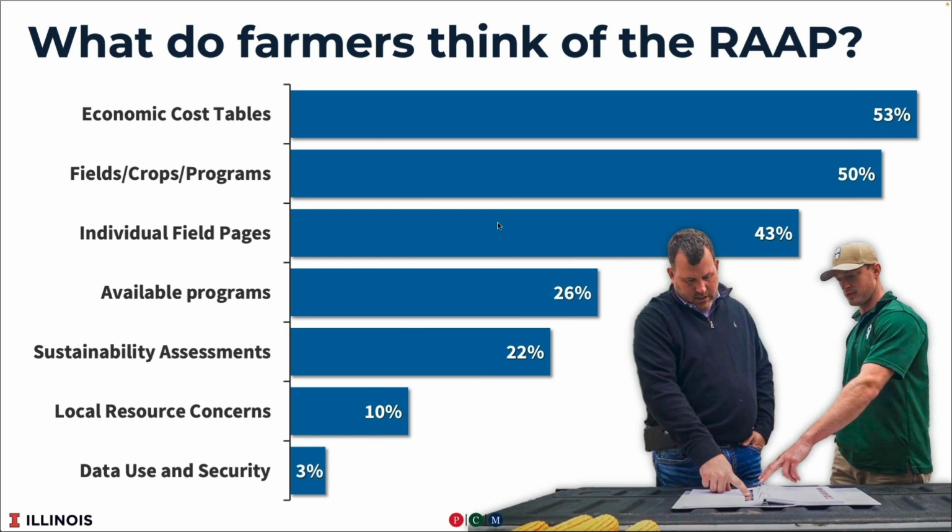And to us, this indicates that while every section may not be valuable to each farmer, each farmer is likely finding at least one or more of the sections valuable. And so we really like the idea of that, and that we're providing information broadly that is valuable to each farmer.